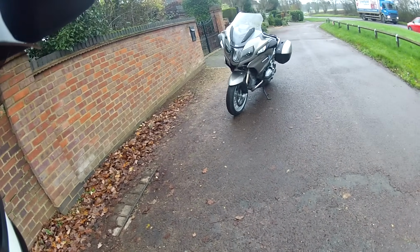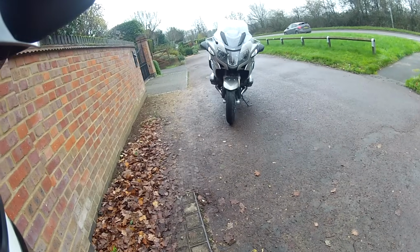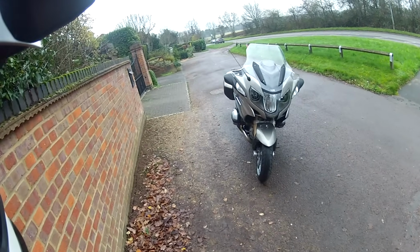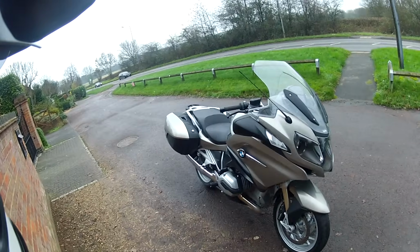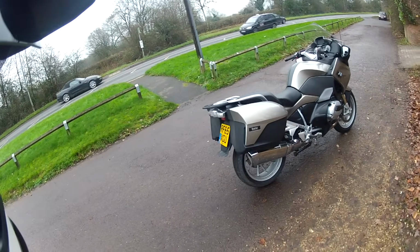Amazing lights on the front there. Be interesting to try it at night, but they certainly look like they're going to have some power. Looks quite nice in this colour as well. They come in all very mundane colours, greys, this sort of fawny colour. I think if I had one I might go for the silvery grey.